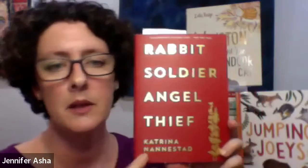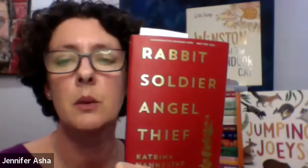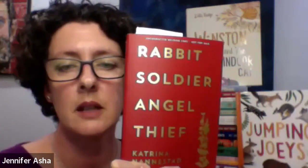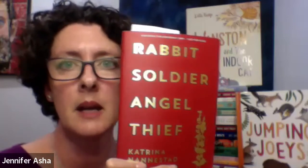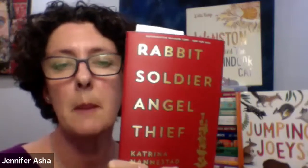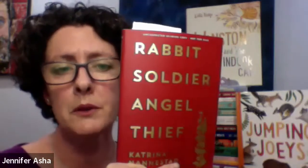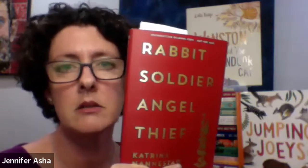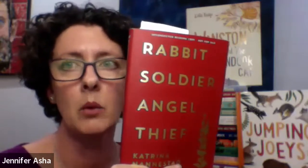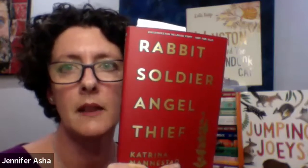Rabbit, Soldier, Angel, Thief. This one's by Katrina Nanstead, and she also wrote We Are Wolves that was shortlisted last year in the books for younger readers category. And this novel would be a really good companion to We Are Wolves. We Are Wolves followed the journey of German children, Liesel, Otto and Mia Wolf, after the advance of the Russian army saw them fleeing their home.